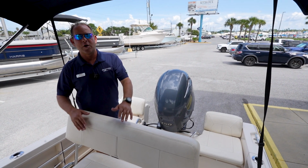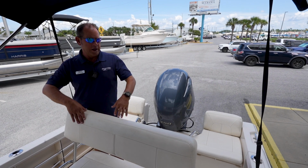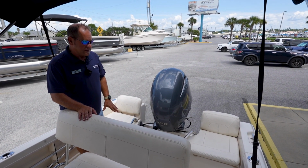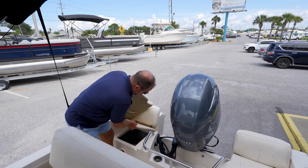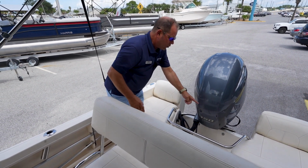Okay folks, here we are aboard this 2019 Grady-White 180 Fisherman. We're here in the cockpit space. You'll notice the two aft jump seats. Also, up underneath these jump seats, you've got plenty of access to your batteries. You've got some cup holders in here.